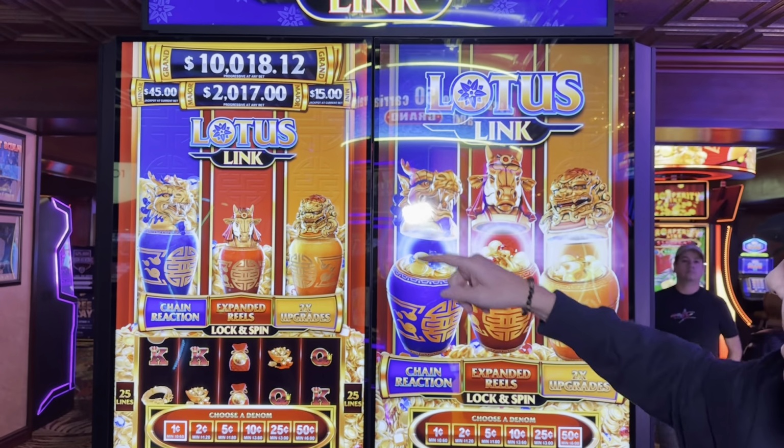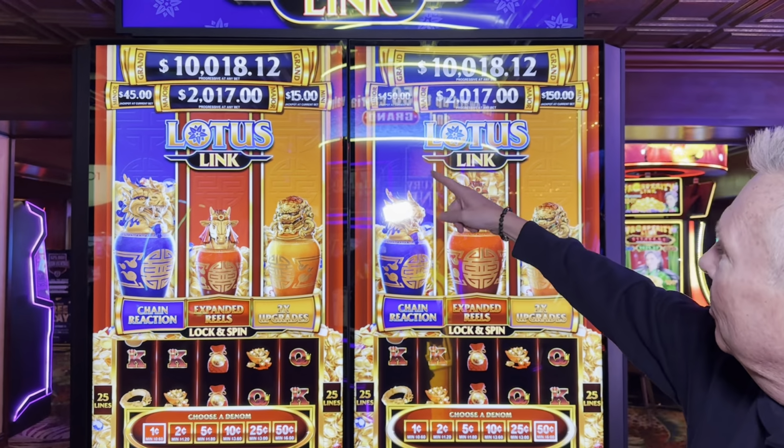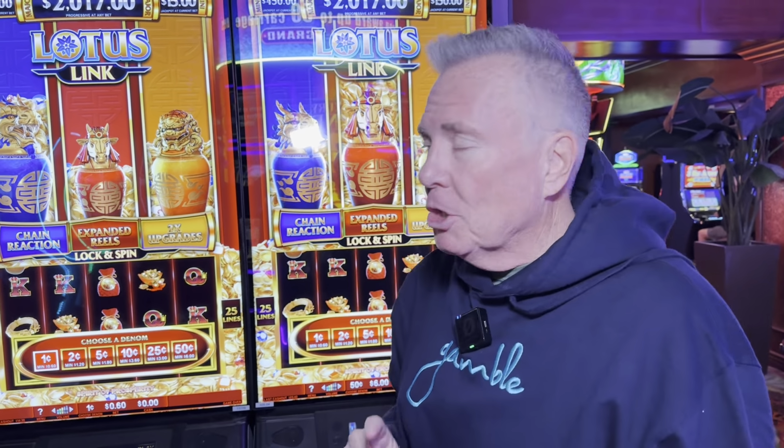We found a new machine. This is a brand new machine. We never played it. Now, interestingly, if you look at it, the difference in the size of the major, because it's brand new, is like 30 cents. So immediately I said, well, let's play the one with the higher major, 2017 versus 2000, and, well, now they're the same. How'd they become the same? They were different a minute ago. I don't know. Weird. Anyway, now let's look at the progression.